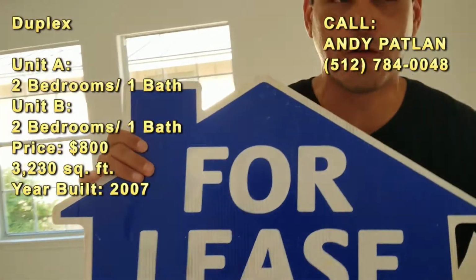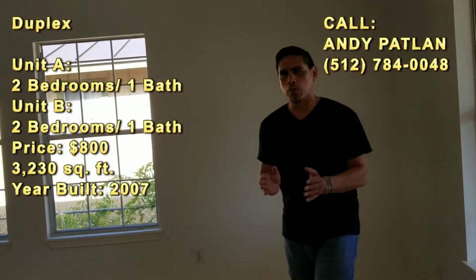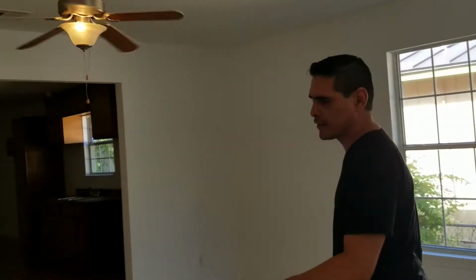We purchased this property for $110,000, put a little over 20K into it, and now we're ready to get some renters in here. In fact, we've got this side ready.